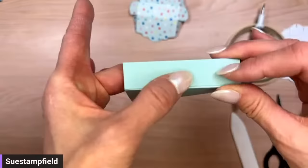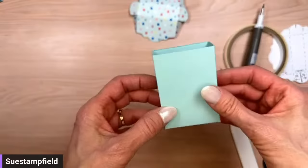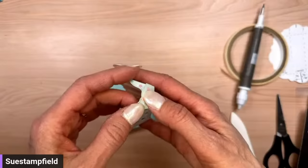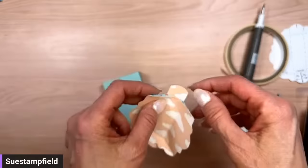All right, so I've got that stuck down, and then I'm going to stick this side down. There we go. All right, so we've got our box going here, and let's see how we do on our lid. I had to figure out how I want to close this. I'm thinking I could either use a teeny weeny piece of tear and tape on each side, or I could even use a glue dot. Let's try a little piece of tear and tape and see how that works.